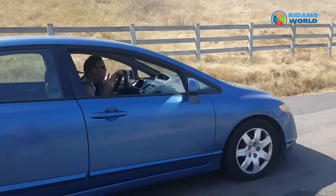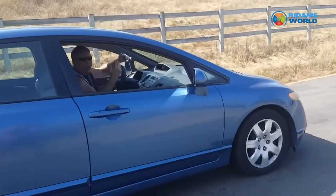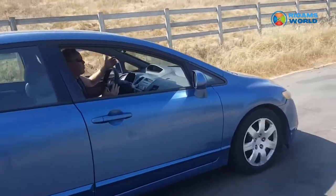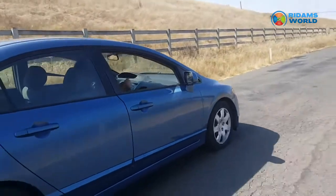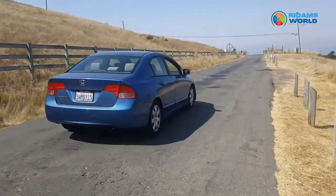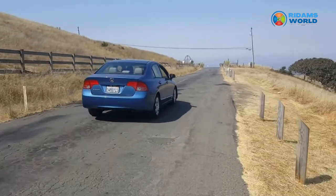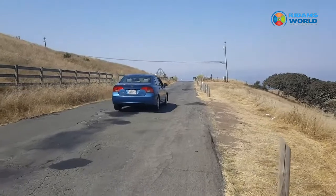It says we're going about 2 miles an hour, we're picking up speed. I have no emergency brake and you're going uphill. This is pretty crazy. Now we're at 4 miles an hour, picking up speed, 5 miles an hour. This is really crazy. I mean, our top speed, we got to about 5 miles an hour.